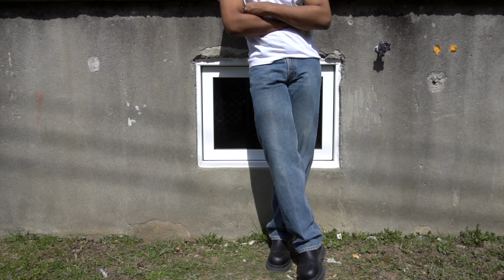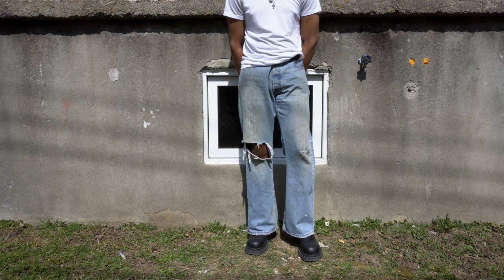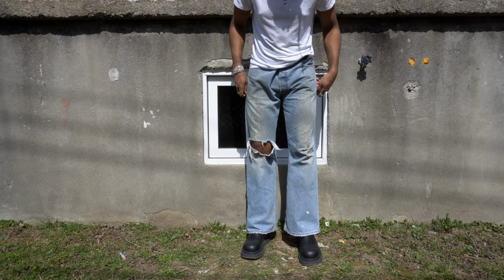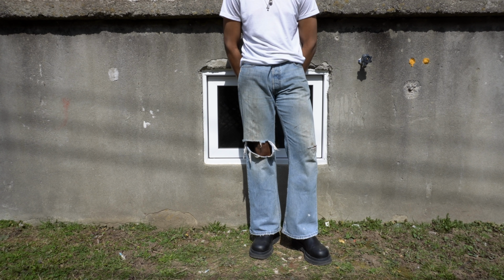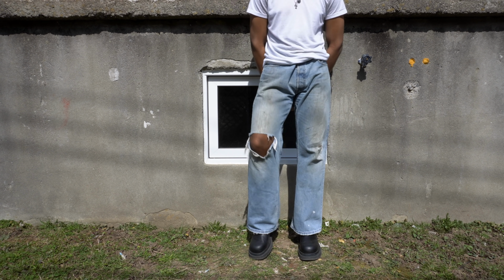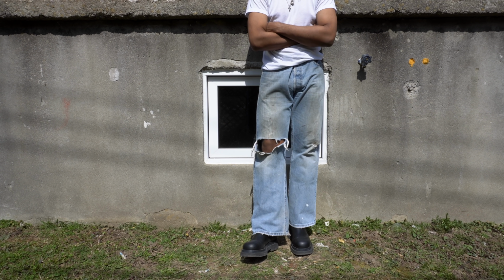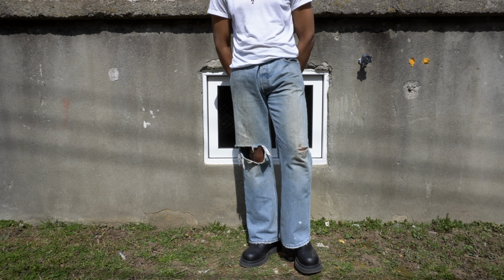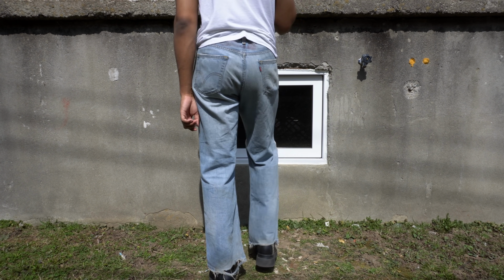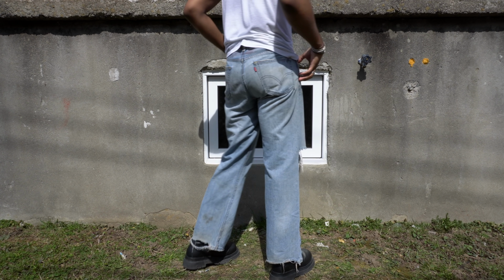So that's that. And the last pair we have here is a pair of loose boot cut vintage Levi's. These are the 567s, I believe that's what they're called. Basically the loose variation of the 517s is what these are. I got these out of Black Market in Toronto. They have some knee distressings. They're super grimy on the thighs, and a unique wash.